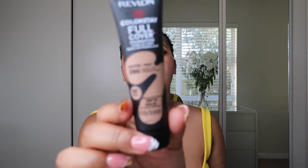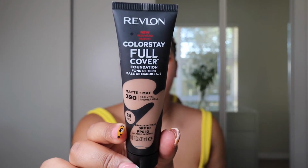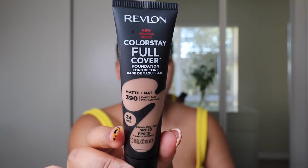Now that's on, the new Color Stay foundation. I believe this has been out for like a year or so, but it's still new to the market. So it is the Color Stay full cover foundation. Let's talk about the claims of this foundation. Basically gives you a full matte coverage, so it's very matte without the heavy look. This lightweight foundation moves with your skin, making it comfortable to wear all day long. It's easy to apply, blends seamlessly, and lasts up to 24 hours.